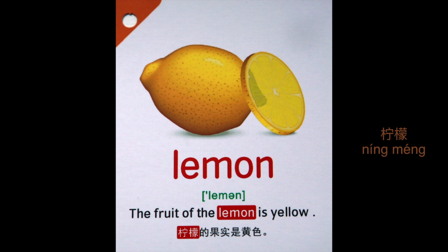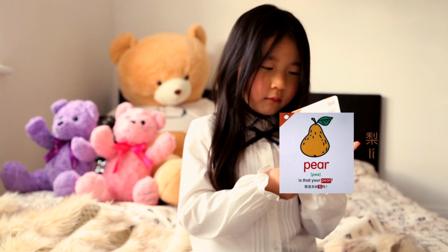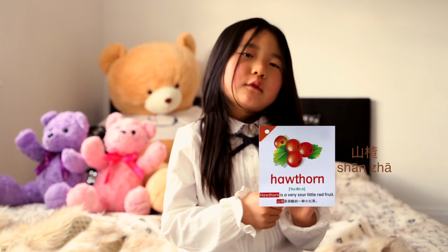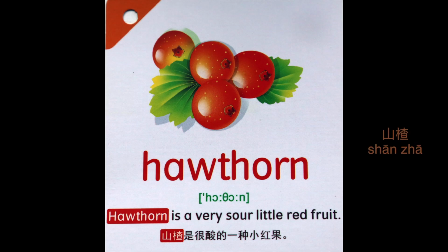柠檬的果实是黄色的。 Pear. 梨. 梨，梨。Is that your pear? 那是你的梨吗？ Hawthorn is 山楂. 山楂，山楂。Hawthorn is a very sour little red fruit.